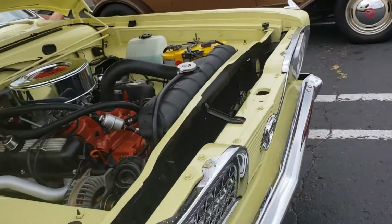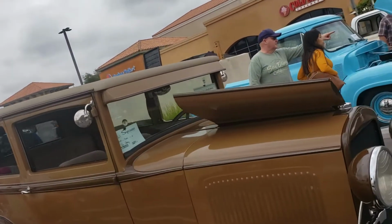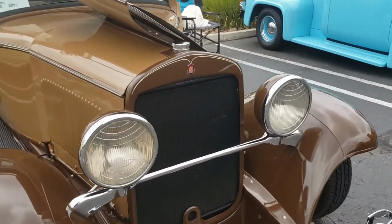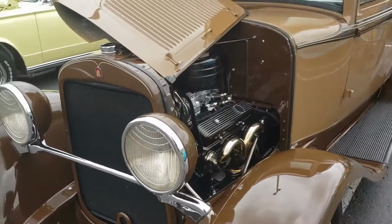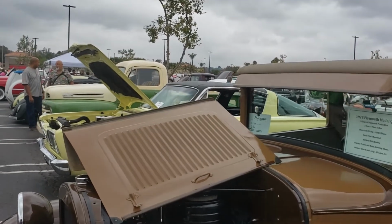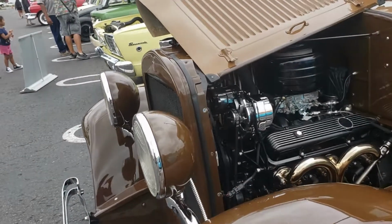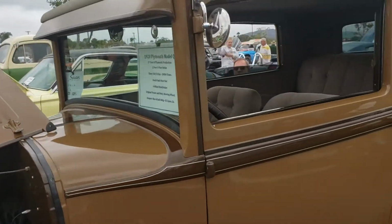The Barracuda. Barracuda car. And this one, 1928 Plymouth Model Q. 1928. Gosh. Oh no, it's a '28. Car still running. Wow, look at this shiny engine here. They really took good care of this car.